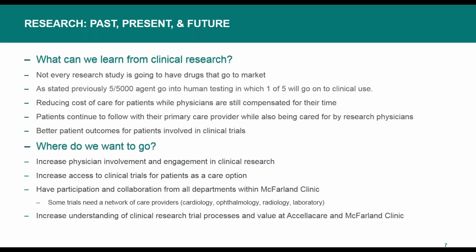The whole idea behind doing clinical research is we hope to reduce the cost for patients by bringing new medicines to market. We can improve their overall health, and by improving their overall health, we can improve their overall quality of care. Patients are sometimes reimbursed for doing this, and physicians are recompensated for taking care and using the time that they have to participate in drug studies.